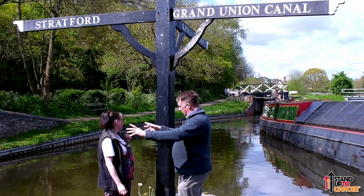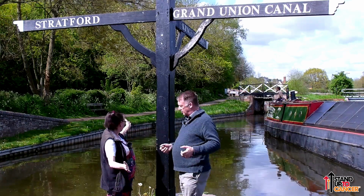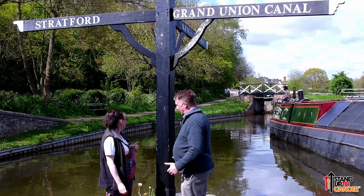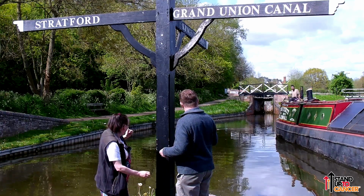But it's a little mini reservoir that helps supply the junctions of the two canals here with water. All the locks. Because canals weren't very good with water. They lost it very easily. They leaked very much, and the locks leaked very much. So they had to have a continuous supply, didn't they?